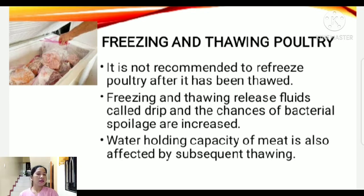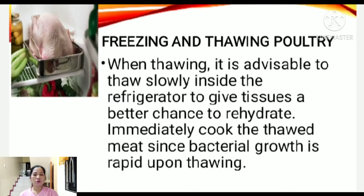Okay, when thawing, it is advisable to thaw slowly inside the refrigerator to give tissues a better chance to rehydrate. Immediately cook the thawed meat since bacterial growth is rapid upon thawing. Okay, so kapag ang manok ay galing sa freezer and then kukonsume na natin siya kinabukasan, mas nire-recommend yung tinatawag nating refrigerator thawing. Ibig sabihin, from the freezer, ilalagay yung manok at the lower compartment of the refrigerator. For example, bukas, lulutuin na yung chicken sa umaga. So, gabi pa lang, ilalagay na sa lower compartment yung chicken para lutuin. Ang tawag doon ay refrigerator thawing.